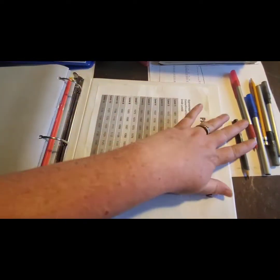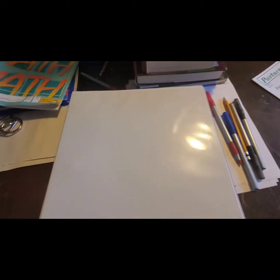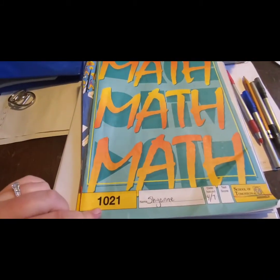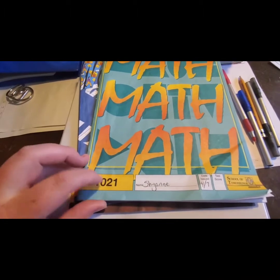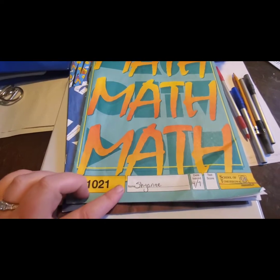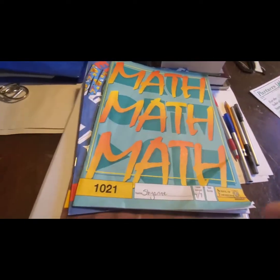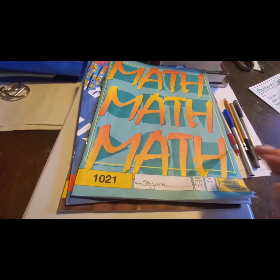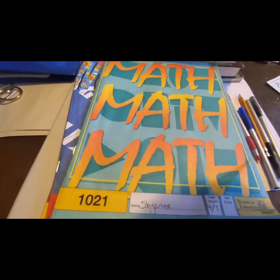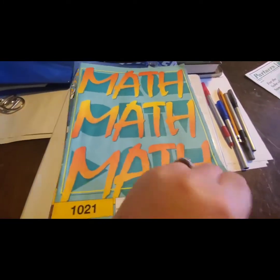What I have right now are the gaps that the kids have in the curriculum. My daughter is in third grade right now, and she has already done 1020, and now she's doing 1021, the end of second grade. She had a few gaps, but I think after this one, she's going to be moving up into a higher pace. I'll go ahead and show you what it looks like on the inside.